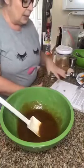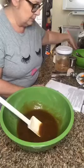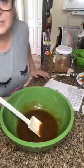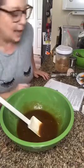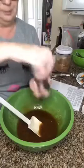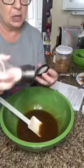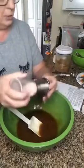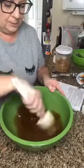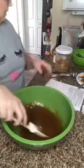So the next thing I want to do is now I'm going to mix in those dry ingredients. I feel like I forgot salt. Hold on. Oh, I did. You guys, I forgot the salt. We're just going to add a little bit right now and just incorporate that. It says 1.5 teaspoons, but that seems like a lot. So I just did a few turns and I'll mix that up really well. Okay.